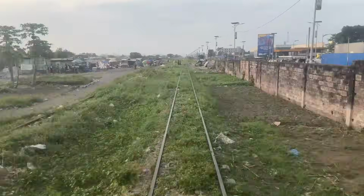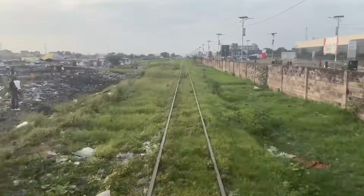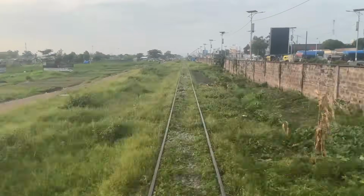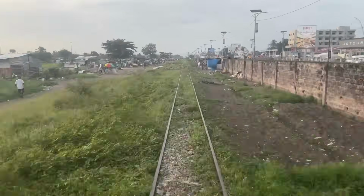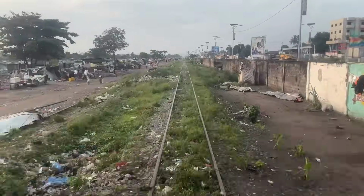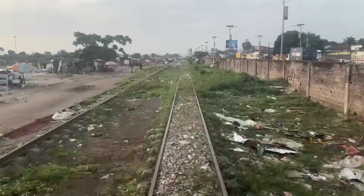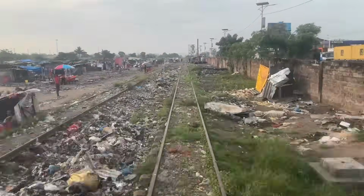You'll also notice that the train's horn is used almost constantly. The driver frequently sounds warnings as people, cyclists and vehicles move clear of the railway ahead. It requires tremendous concentration, as there always seems to be something happening in front of the train. Every bend reveals another crossing, another footpath, or another group of people sharing the railway corridor.